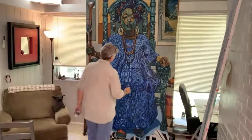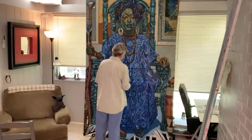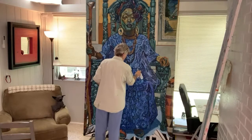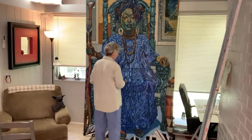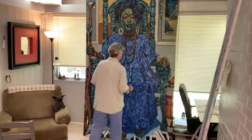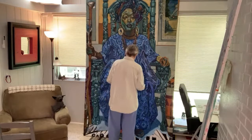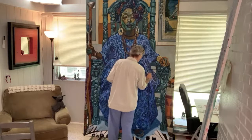Really want it to feel flowy. I think this line that I was in love with has got to go. It's not serving a purpose, it's not helping. Neither is the swipey thing I just put in.